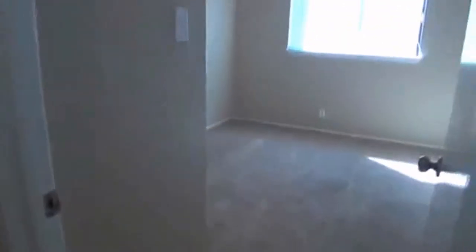Off to the left, we have two of the bedrooms. This is bedroom number two. Got neutral colors throughout the house, some fresh paint. Give you a look at the closet here. We have tile in the hallway. This is bedroom number three. This is the larger of the two bedrooms.